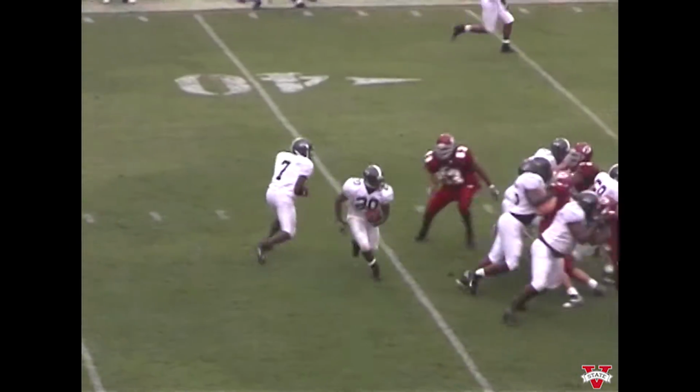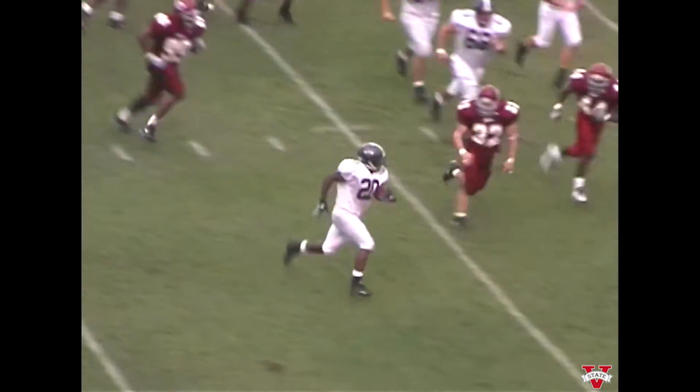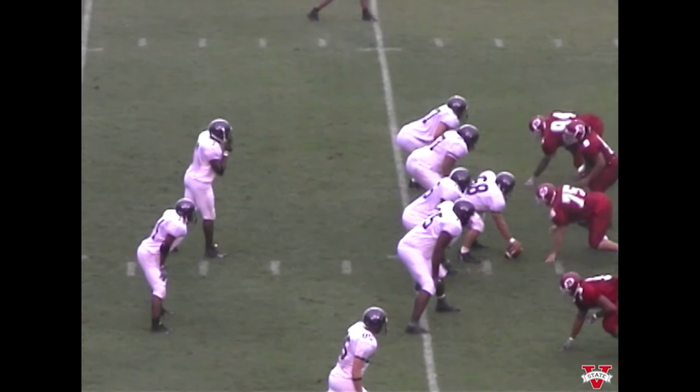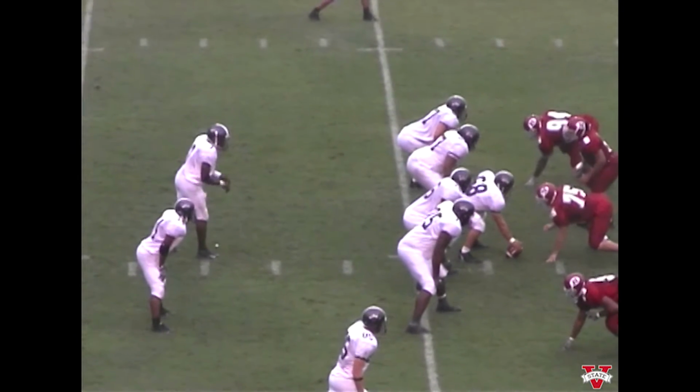Fabian with the snap. Handoff to Tyron. Tries to get to the corner. He does, at the 35 to 30. There's a flag. 10:36 to go in the half. Blazers lead 17-0.